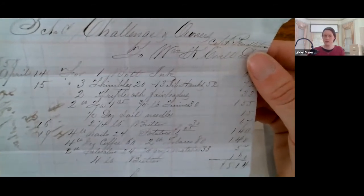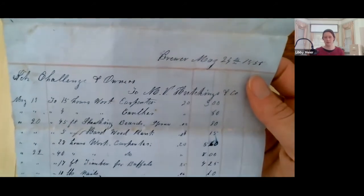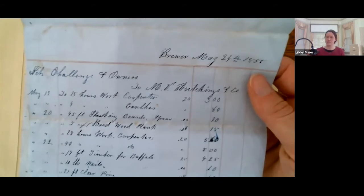Also need to spend money on ship repairs. So we have here bits of the rigging, thimbles, jib hanks, fair leads, sail needles, kinds of things that you need to repair a ship and keep it going. Sometimes you also see bills for more extensive repairs, which is what we have here. Schooner Challenge and owners is being billed for 15 hours of carpenter's work and 4 hours of work by a caulker and brewer. So probably some of the more extensive routine maintenance that has to happen on a regular basis if you're operating a wooden ship.